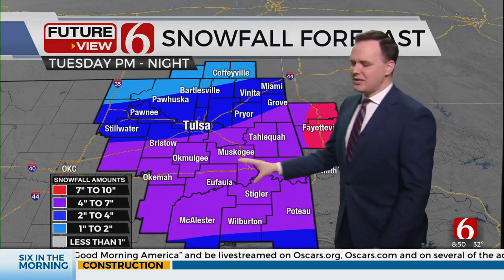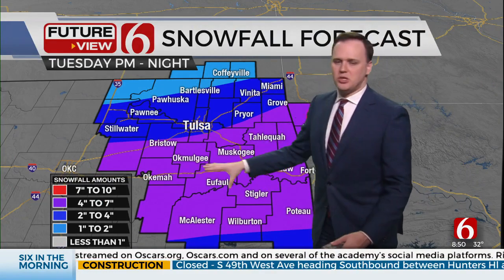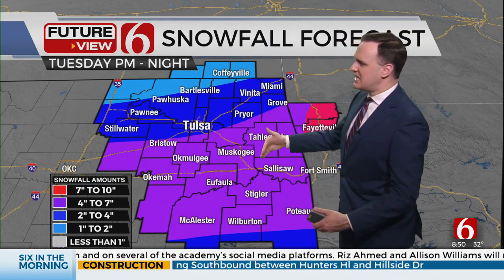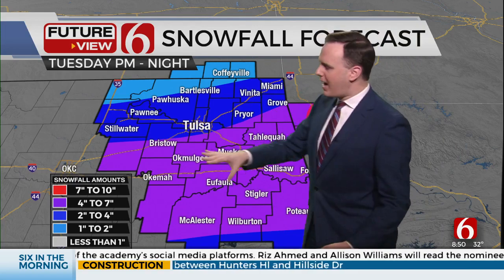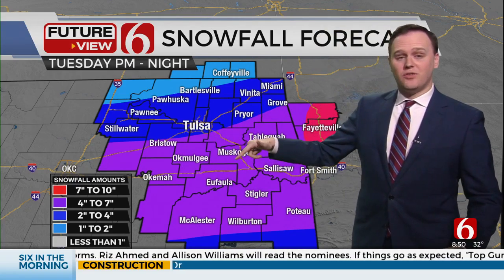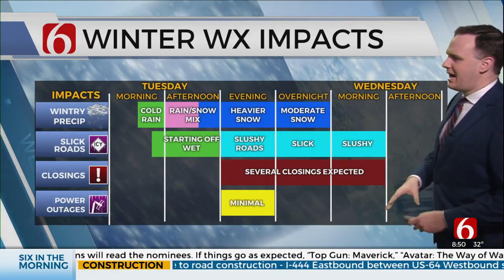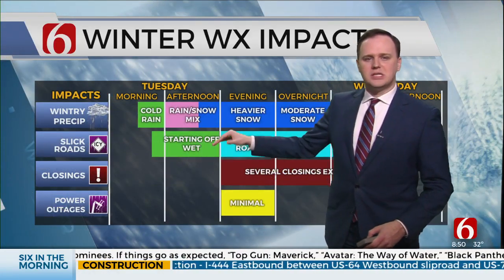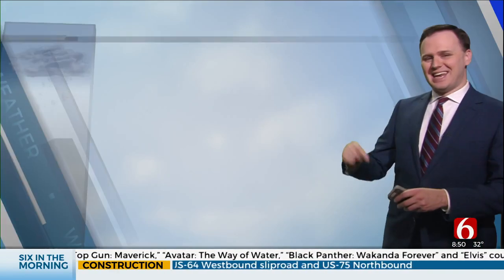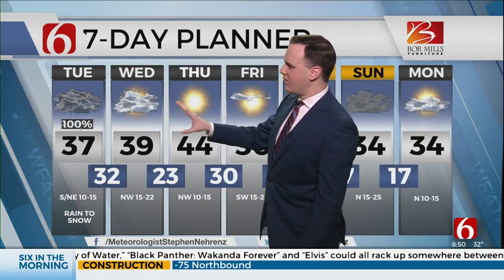Snowfall amounts, once again, where we're expecting the snow changeover to happen more quickly is where we've got the highest snow amounts of 4 to 6, maybe 4 to 7 inches highlighted in the purple just southeast of I-44. Tulsa Metro, we're right on that line though of 2 to 4 inches of snow, maybe more if that changeover can happen a little more quickly, more like 1 to 2 inches near the Oklahoma-Kansas state line. So again, it's mostly going to be wet roads as the precip starts later today, but then there'll be some slushy, slick road conditions later tonight once heavier snow takes over.